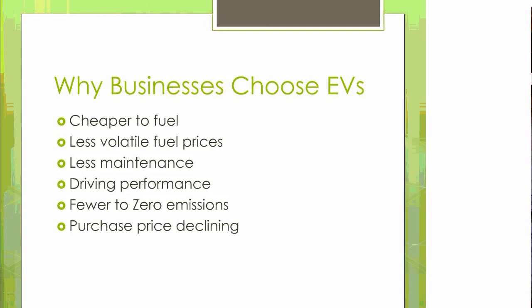EVs are an advanced technology, but they're remarkably simple to maintain. Basically, an electric motor has a lot fewer moving parts compared to a combustion engine. Even though EVs haven't been around long enough to make some great statistical numbers for you, the average right now is that EV maintenance costs about 35% less than a conventional vehicle.